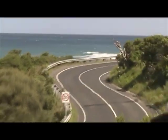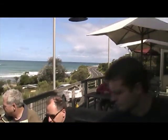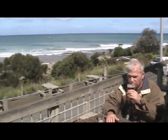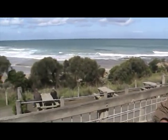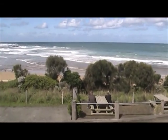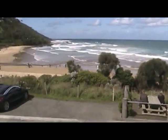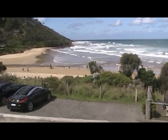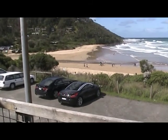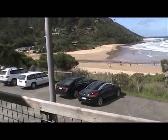I'm zooming in on that bend in the road. Now we'll just pan around. There they are, the two lads. Hello, cheers, cheers, Mr. Barnes. I'll do a second beer. Could be a big session. And as we head east, the lovely sleepy hamlet of Wye River. Population uncertain. Nice place for a family holiday.